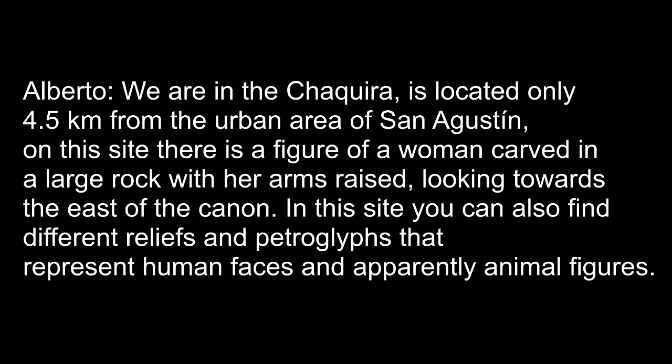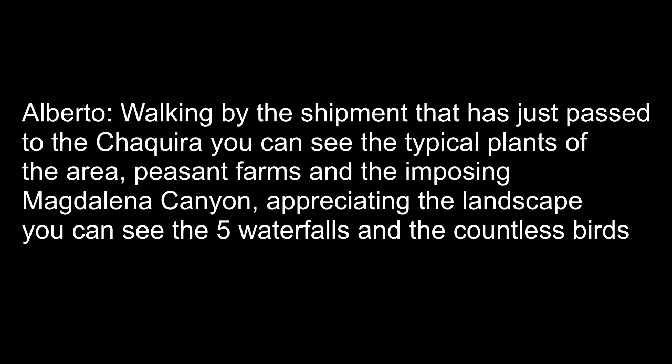We are at La Chaquira. It's located only 4.5 kilometers from the urban area of San Agustin. On the side there is a figure of a woman carved in a large rock with her arms raised, looking towards the east of the canyon. On the side you can also find different reliefs and petroglyphs that represent human faces and apparently animal figures. Walking along the path that leads to La Chaquira, you can see the typical plants of the area, peasant farms and the imposing Magdalena Canyon. Appreciating the landscape, you can see the five waterfalls and the countless birds.